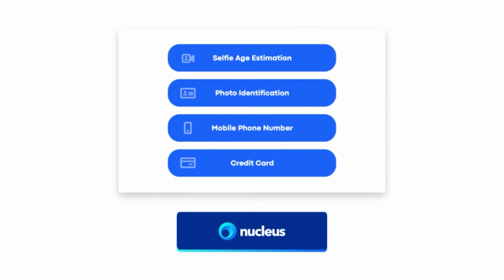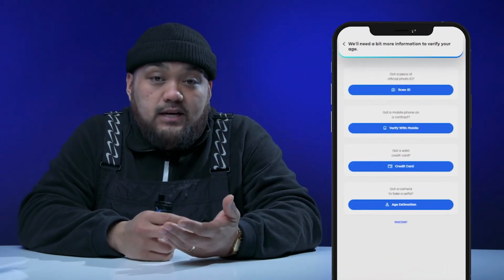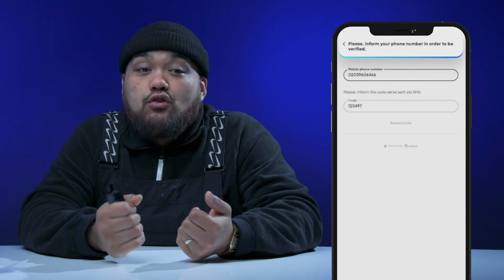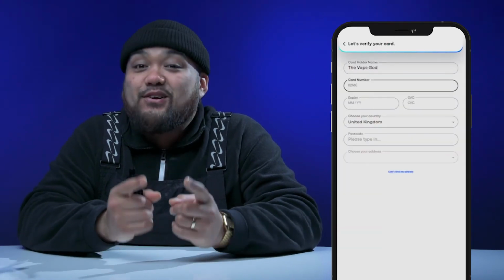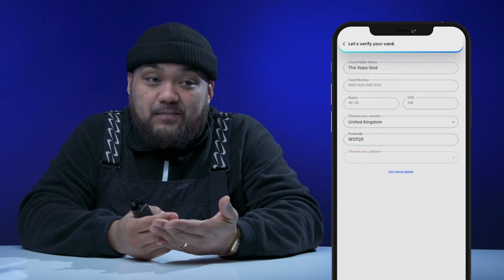You will have to use an official piece of ID, like a driving license or a passport. You can go ahead and scan that. You can also verify yourself through mobile. If you have a mobile contract, you can enter your number and then it will pull all the details for your contract. And the same with a credit card, not debit card, but credit card. If you can scan your credit card, again, it will pull all the details from your credit card and verify you that way.